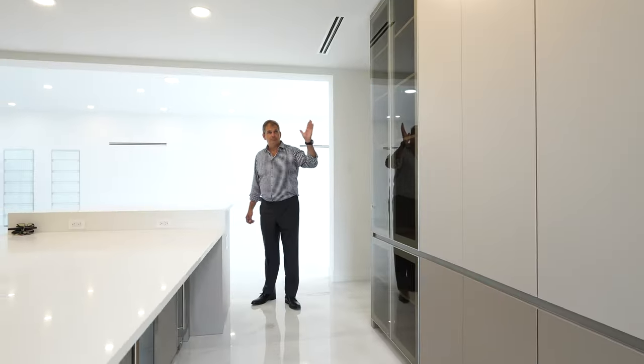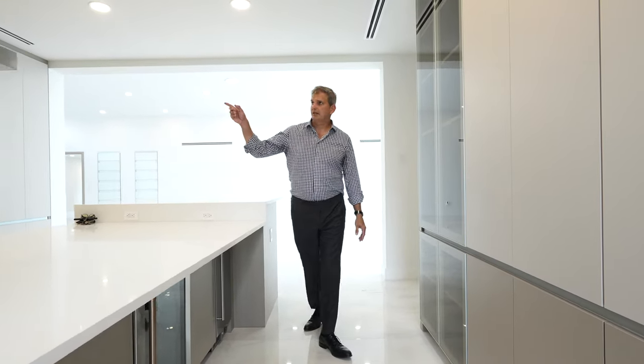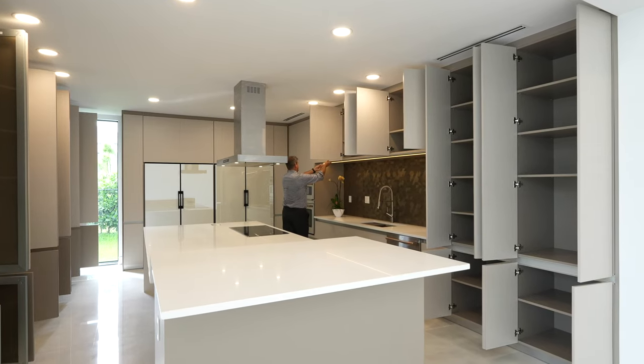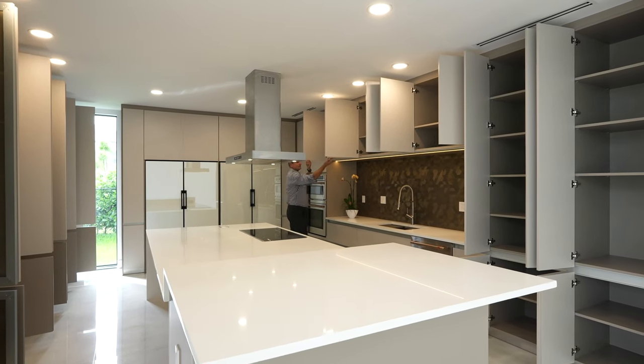And all the cabinets to the left, right. So just so you get an idea, there's an enormous amount of storage throughout the kitchen.